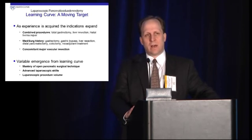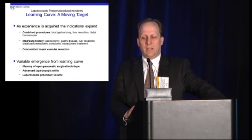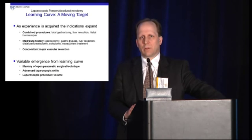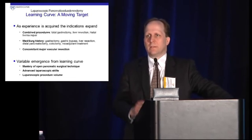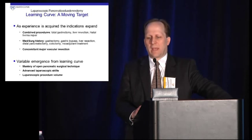Also, as I mentioned, I think there's a lot of difference and variability in how each individual surgeon emerges from this learning curve. It really depends on where you came from. If you didn't have very much open pancreatic experience, I think your learning curve is going to be longer because you're going to be learning all the tricks and the areas of danger while you're learning a new technique with the laparoscopic or robotic approaches. Similarly, if you're a very experienced pancreatic surgeon with no advanced laparoscopic skills, the learning curve is going to be much longer than someone from Japan who does 200 laparoscopic gastrectomies a year. It's just going to be different.